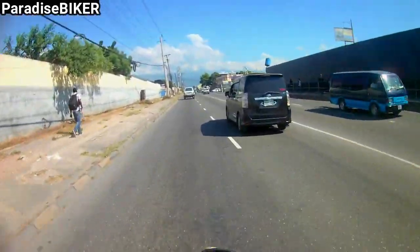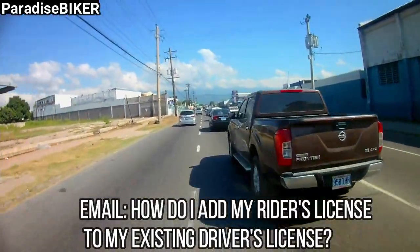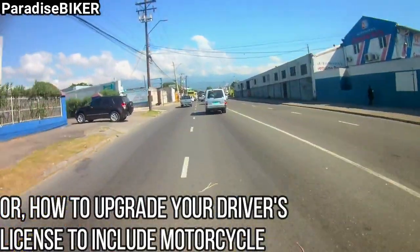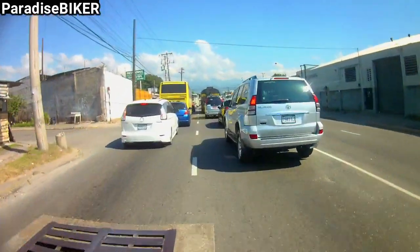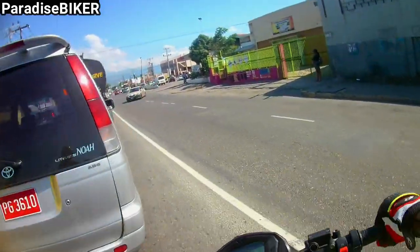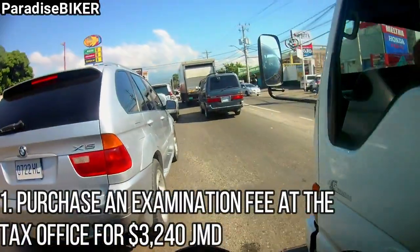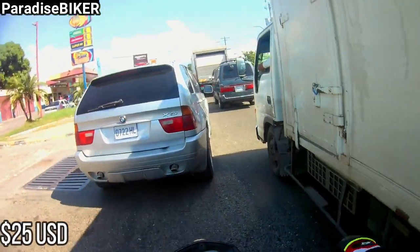My email was basically asking them what is the process for me to add my rider's license to my driver's license, because I already had my driver's license. So I just wanted to add my rider's, proof that I can actually ride motorcycles. So I emailed them, and here's the response. They sent me the process. Basically, first what you have to do is purchase the examination fee, which costs around 3,240 Jamaican dollars.